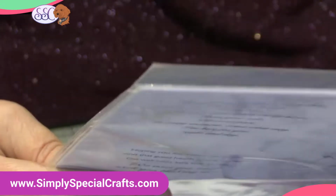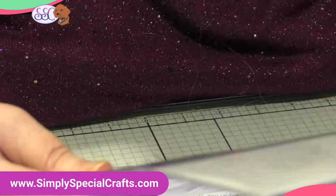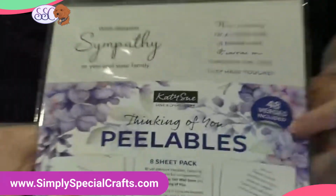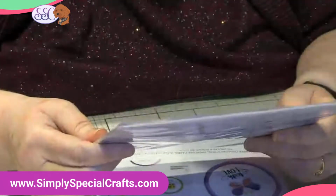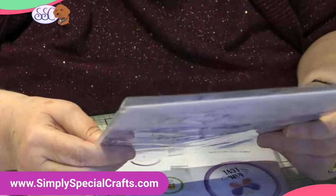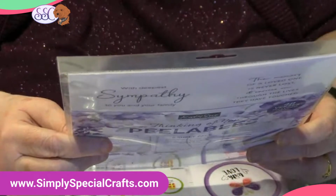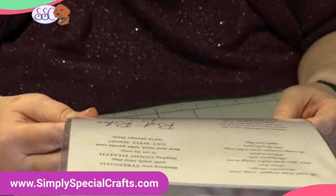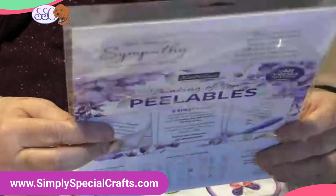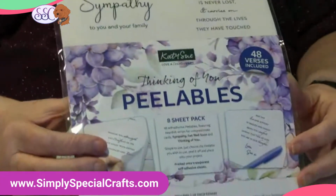The memory of a loved one is never lost. It carries through the lives they have touched. The deepest sympathy to you and your family. So it's Thinking of You Peelables from Katie Sue. Rest, relax, recover. Hope you're feeling well again soon. Sending healing hugs and well wishes for speedy recovery. We're here to support you every step of the way, sending you strength with each new day. Get well soon, and know we care. Our love and friendship is always there. Thinking of You Peelables, 48 verses included in the pack.